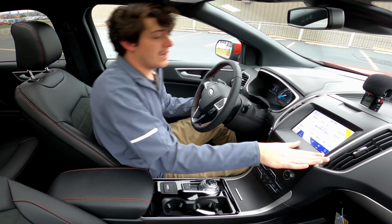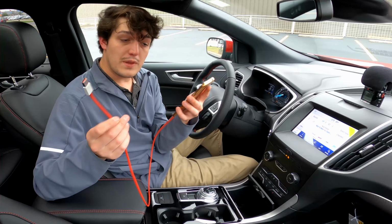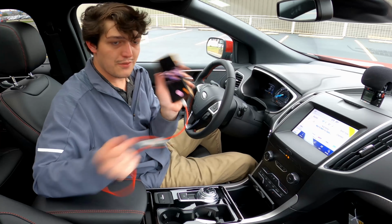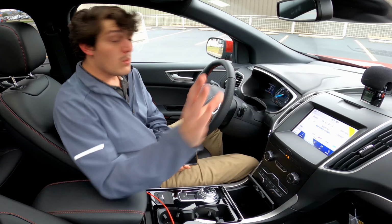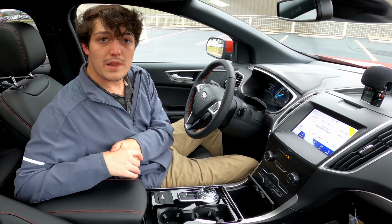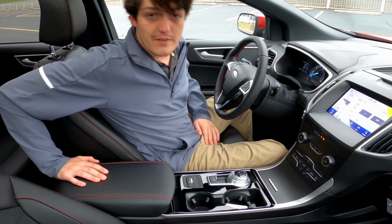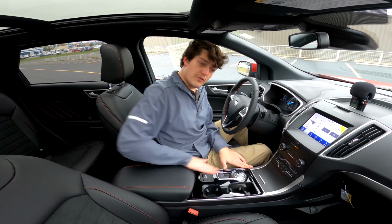Here we have the 5.8-inch, I think 3-screen, touchscreen. Also, you could simply take your phone, plug it in right there. It's going to shut off my videos, so I'll do it in a separate thing right after this. But what happens is you're going to have native built-in Android Auto and Apple CarPlay. Moving on, next you have the rotary dial gear shift. Some people love it, some people hate it, but what it really does is save space.